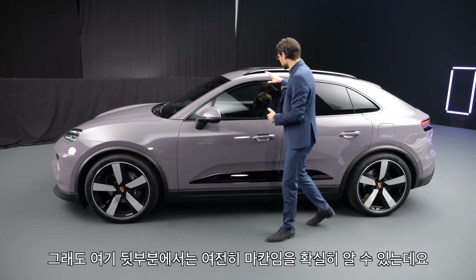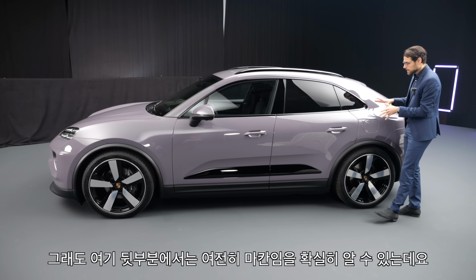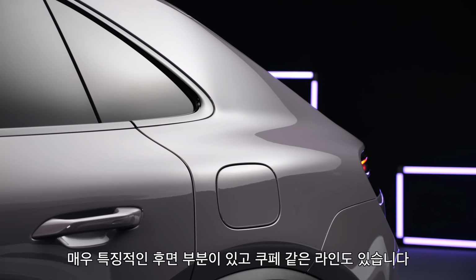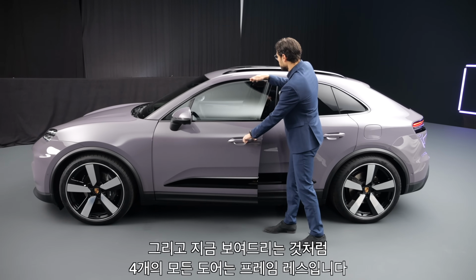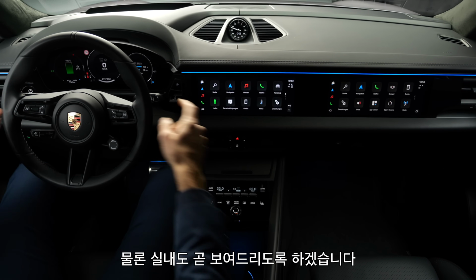But I feel that especially here to the rear part, you can definitely see it's still a Macan, so there's a very characteristic hip area and also this coupe-alike line here. I can already tell you so far, by the way, here we have frameless doors on all 4 doors, and of course an extensive interior part is to come up very soon.